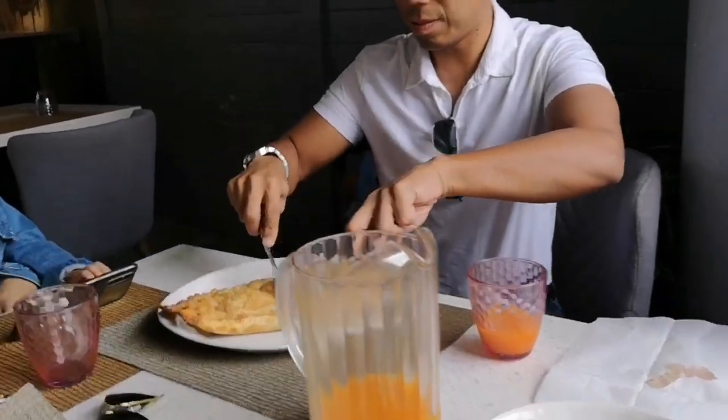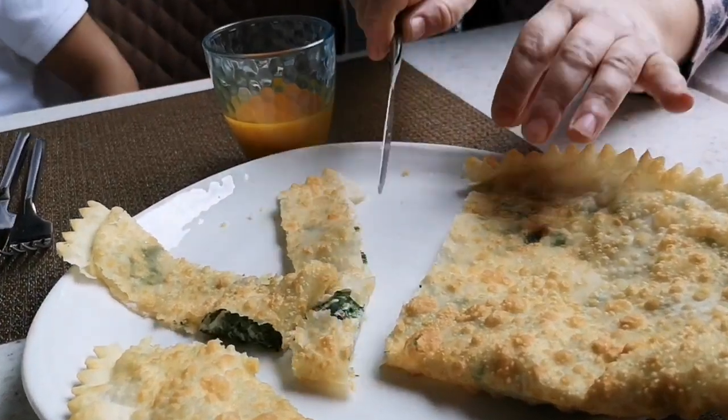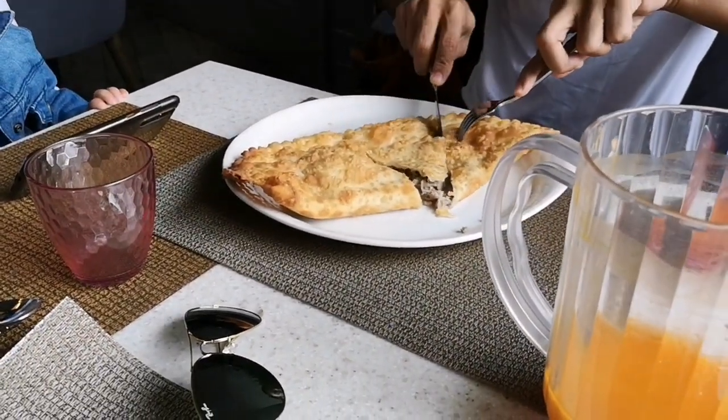Okay, our orders start coming out. This is пельмени уральские. We have чебурек with cheese and greens. There's another чебурек with lamb.